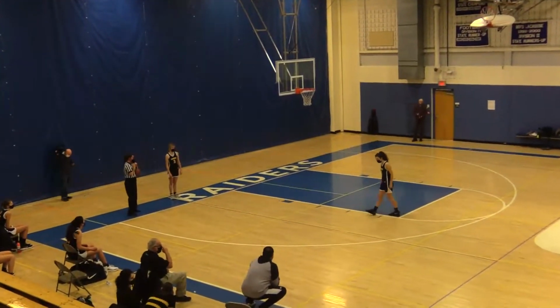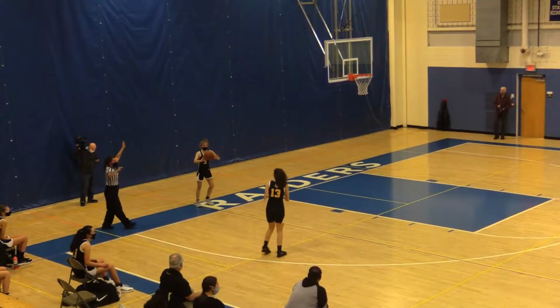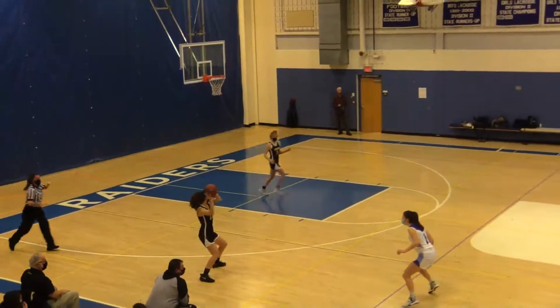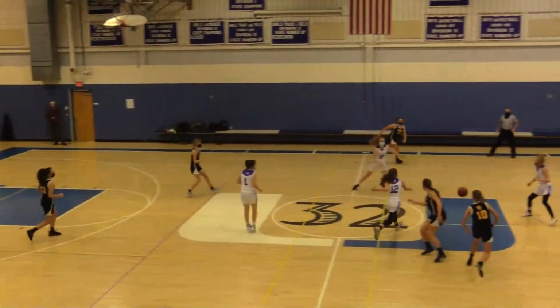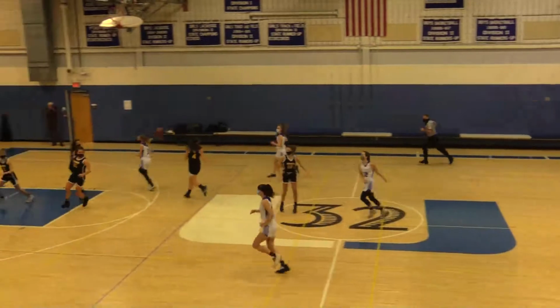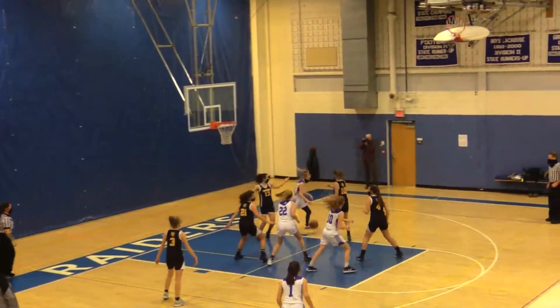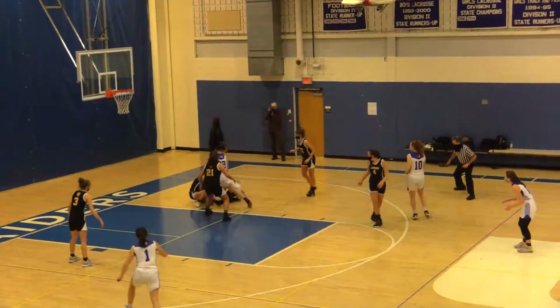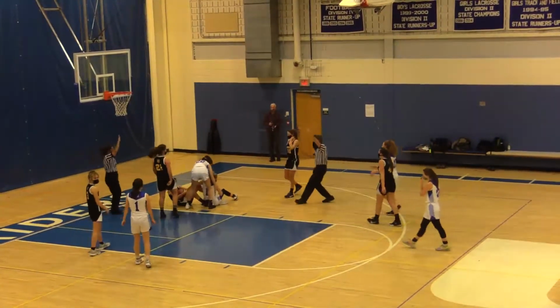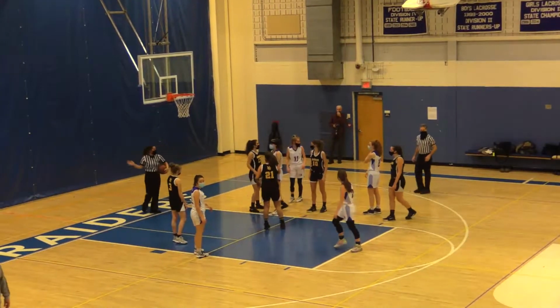Back here coming out of the timeout, Harwood is with possession. And thrown away, just a poor decision there and some miscommunication. U32 the other way, Roberge for 3, and that would have been a big one. And a jump ball on the rebound. A great job fighting for the rebound that time by Jordan Price.